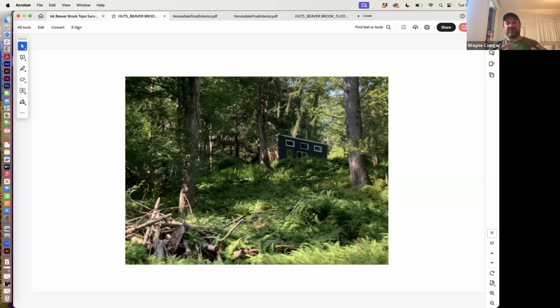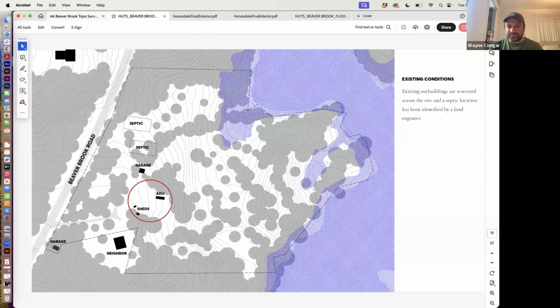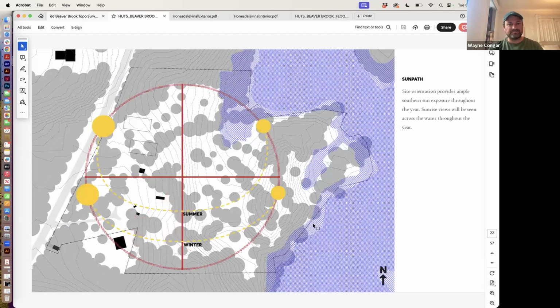So the siting and a lot of the strategy and placement of things were largely there because of the tiny home placement, and that they had oriented that structure to fit into how they were thinking about utilizing the landscape once they build a main home. So zooming out, looking at some site considerations, again, circling in red the existing tiny home, and then septic, future garage, existing sheds, some of our sight lines. There's an existing house relatively close, and how do we use the topography and utilize the back of the house to block out the experience in the interior of the new home, sun path.